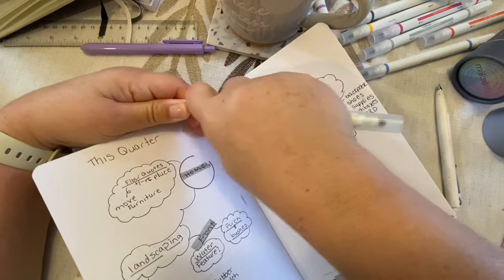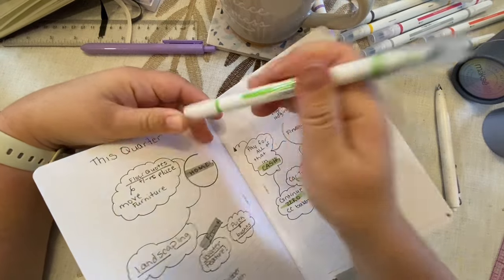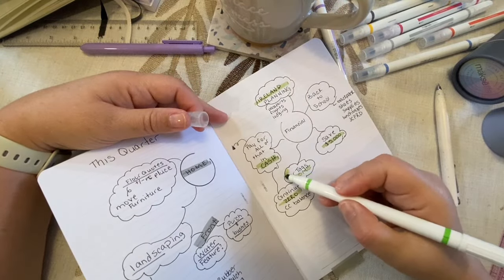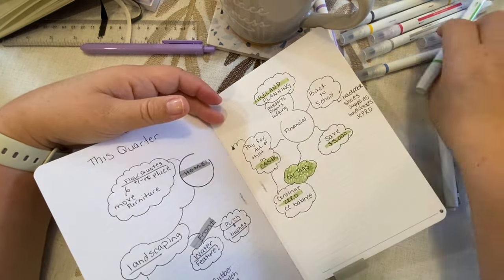So maybe, oh, you know what I could do is fill in the circle. Oh my gosh, this might be a terrible idea. Or the little cloud or whatever it is that I decided to make here. I'll fill them in when they're done. There you go. Okay, so card tags is done.